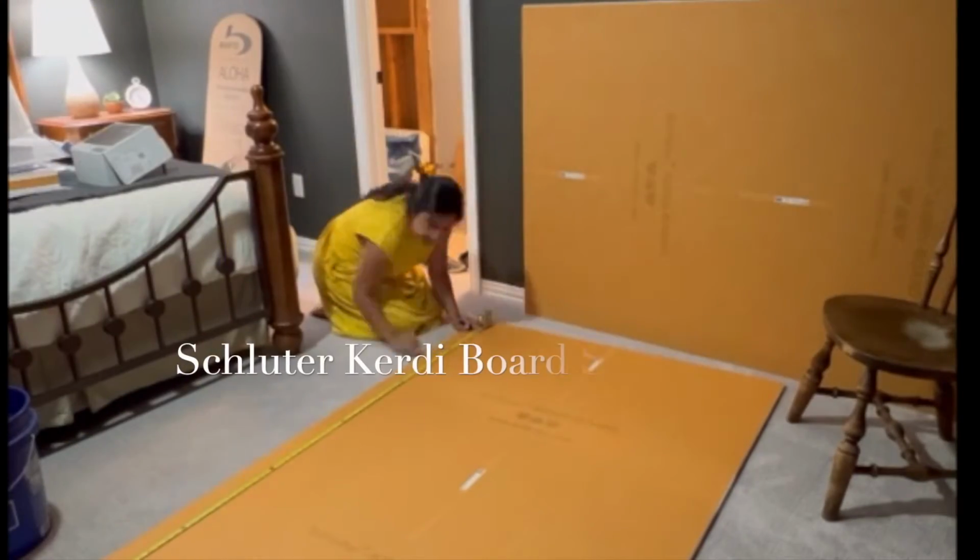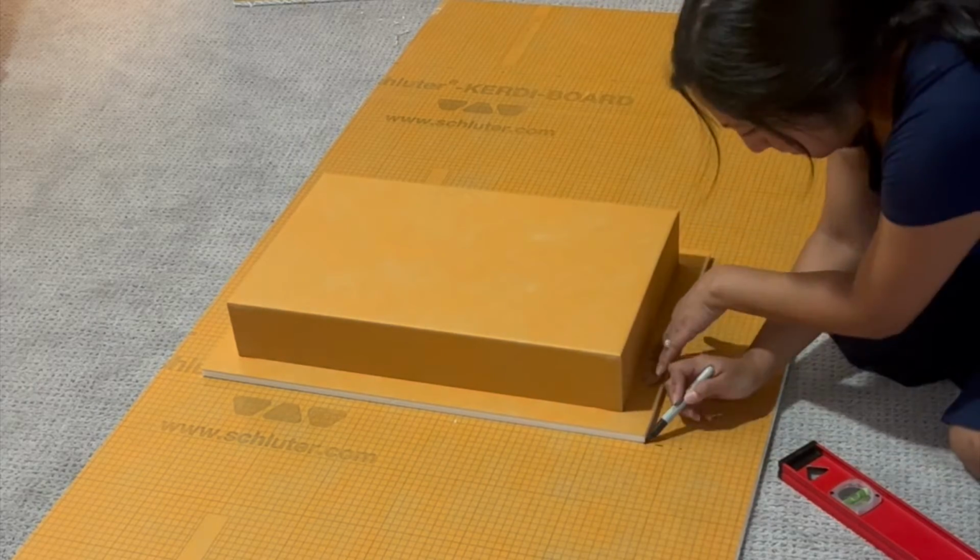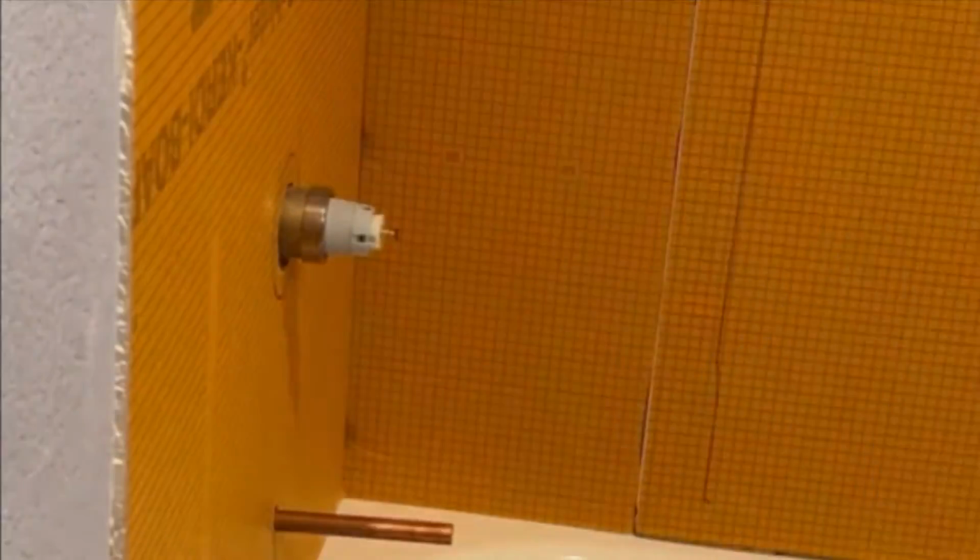Anyway, moving on. For the Schluter board supplies, I spent about $450. That includes 3 pieces of Kerdi board, the shower niche, all-set, Kerdi band, and screws.